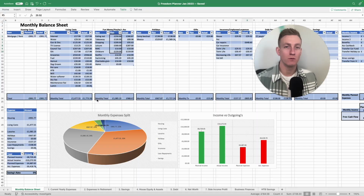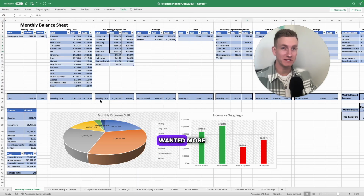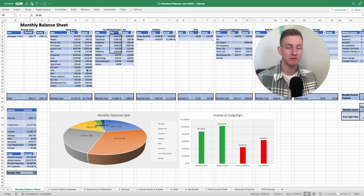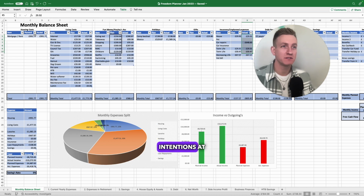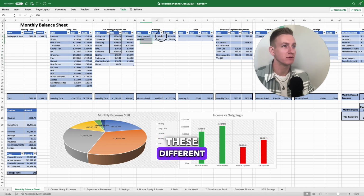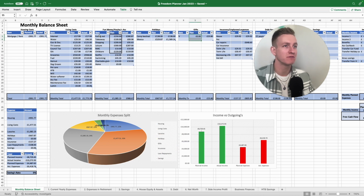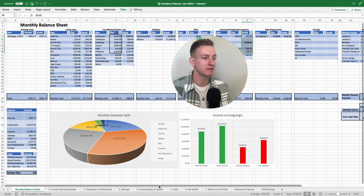Let's dive in. So this is the tool that I started building 5 years ago when I decided enough was enough and I wanted more for me and my family financially. What we're looking at right here is the monthly balance sheet. This is where we set our intentions at the beginning of the month by building our budget in these plan columns over here for all these different categories that you can see titled above. And then these actual columns is where we track our spend against our plan throughout the month to check how we're trending towards that plan, to know if we need to pivot as and when, essentially allowing us to make informed decisions about what to do with our finances through the month.